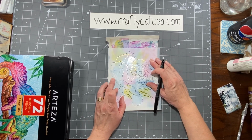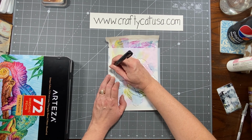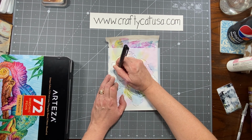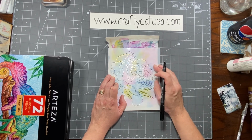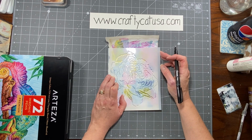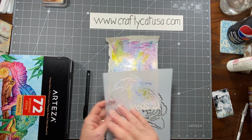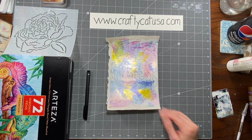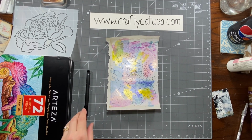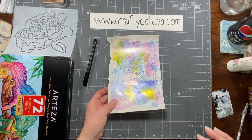Keep moving it. Probably be smart if I taped it down. That's what I'll say. Be smarter than me and tape it down so that you don't mess up all over the place. Did I get them all? I think I did. Hopefully. Okay, so there it is. And obviously if you use a stencil brush, you're going to get thicker type lines. I just kind of wanted to do it like that just to keep it simple for what we're doing.